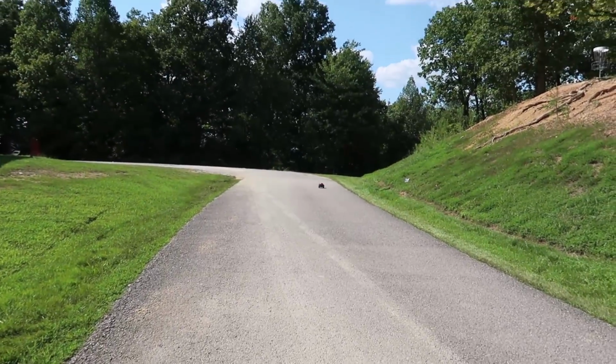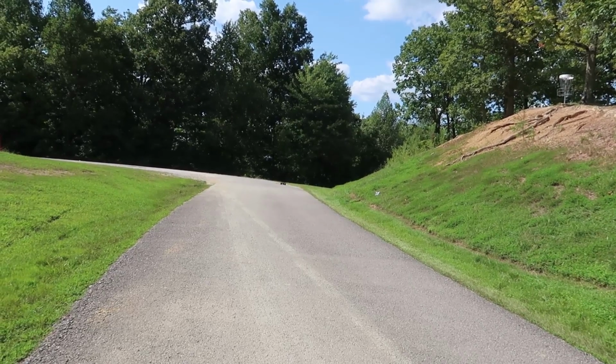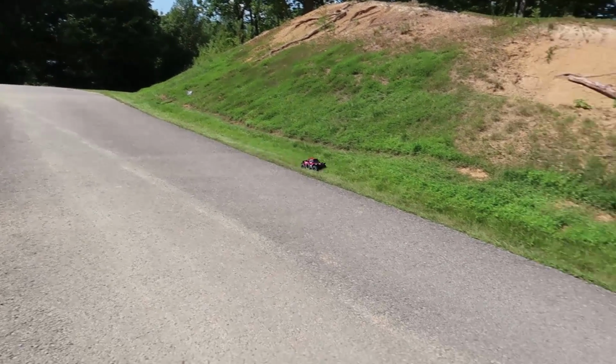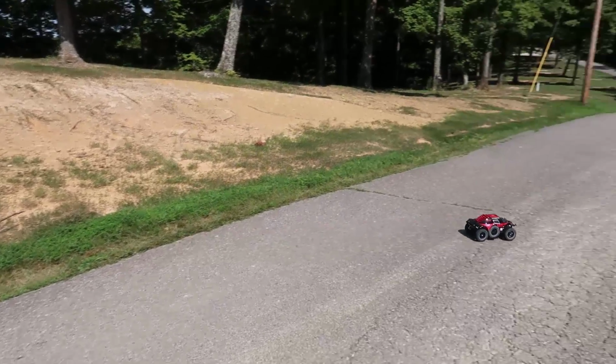Look at that, you guys. Wow. This is a brushed motor in here. Let's get one more speed run right by us. You ready? Oh, off-road. Sorry. Let's do that again.